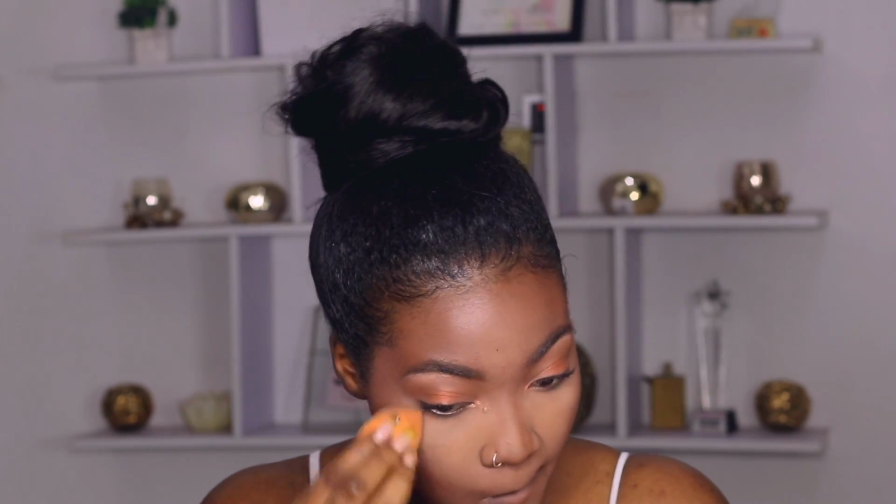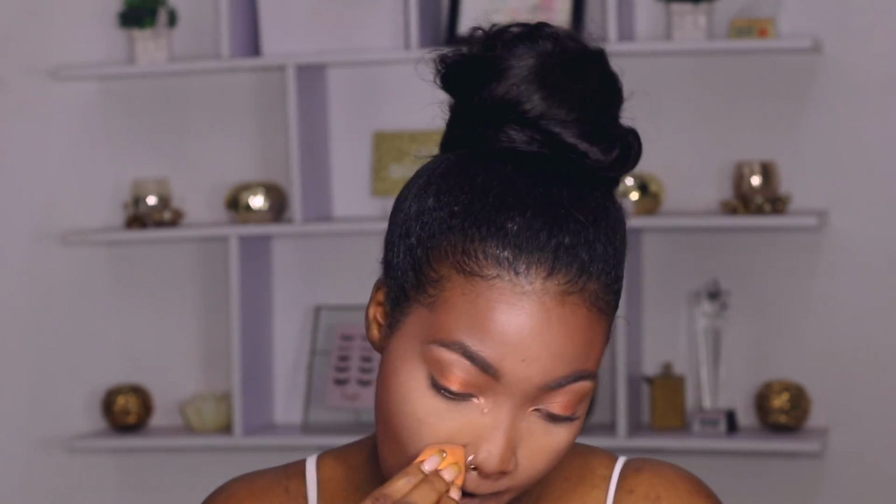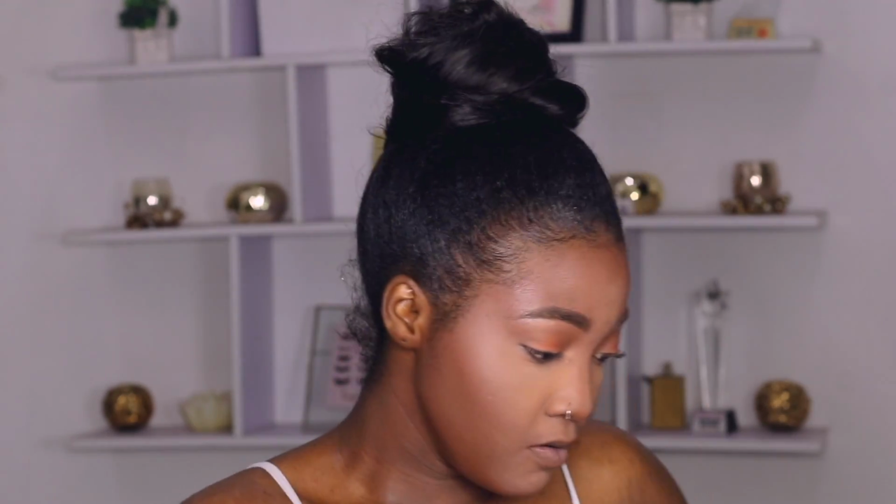Yeah, so after baking, I just went in to press in the powder into my face, and this is where I just thought everything just went left. I just wanted to end the video right here and take off my makeup and start it all over again, but I just decided to stick it out and keep trying and keep trying.